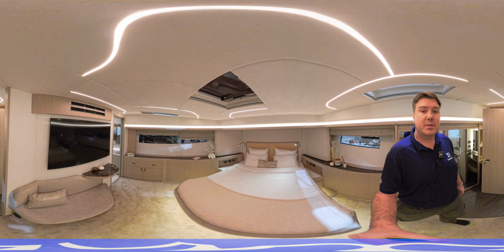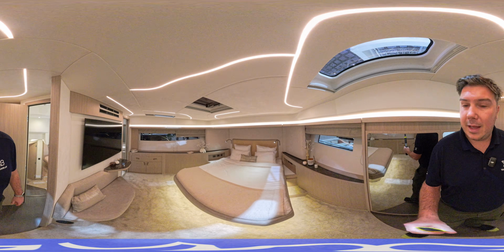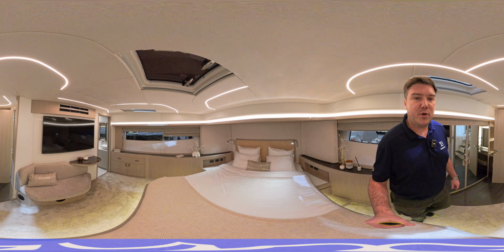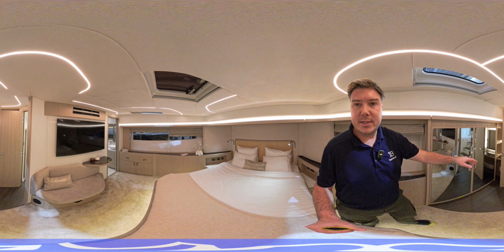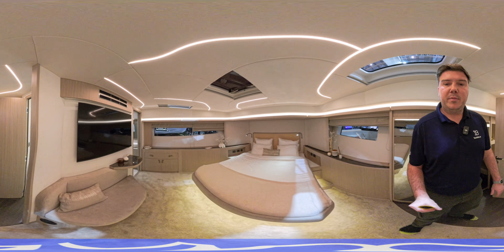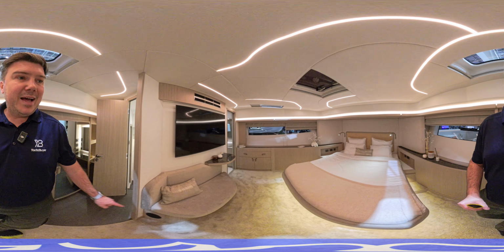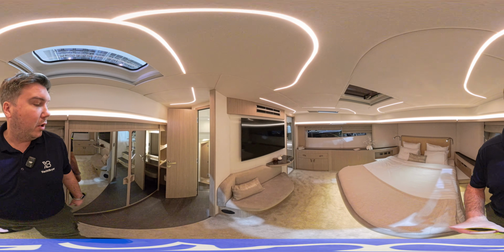The benefits are great headroom, being right forward here, and privacy. Yes, you'll get some water slap on the hull if you're on anchor or if you're on a buoy, but you're a long way from the generator, stabiliser. You're well insulated up here, and you've got lots of floor space to play with. Enough room here to leave a nice walkway between the end of the bed and the bulkhead, and still have a little sofa here with a nice big television mounted up on the wall.